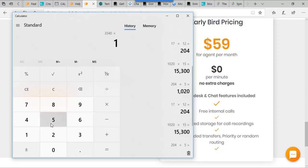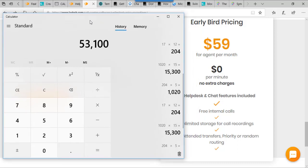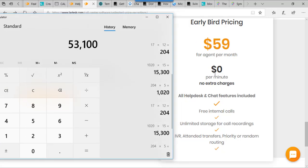Now if you times that by 15, that is the amount for a year per company who has 5 users who have to attend to customers. But currently, this company is actually offering 2 agents for a price less than this. Now, they are offering 2 agents, meaning you also get access to all these features, the premium features, which are the highest features they have.